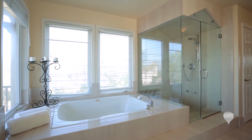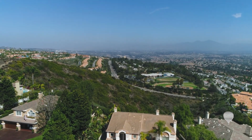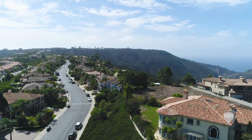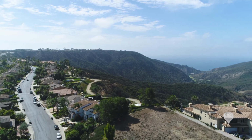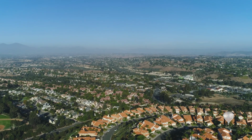Perched up on a knoll, Coronado Point looks in one direction at the valleys, Saddleback Mountain, in the other direction at Laguna Beach. In fact, the ubiquitous hiking trails and hiking trail systems around Coronado Point can take you directly to Laguna Beach and to the beach. So if you want to be a hiker, you can certainly enjoy the wonderful system that they have up here.